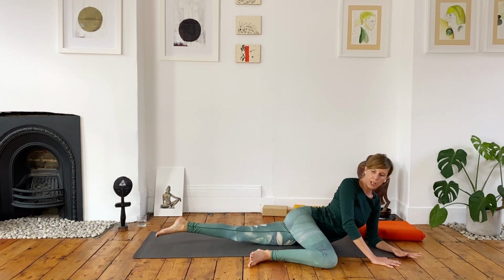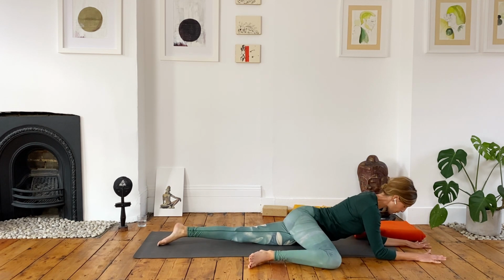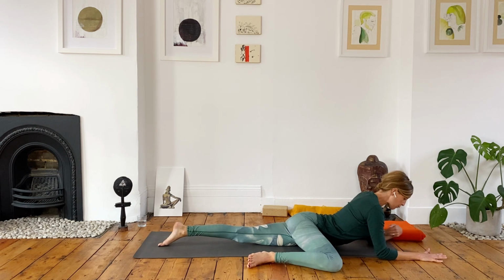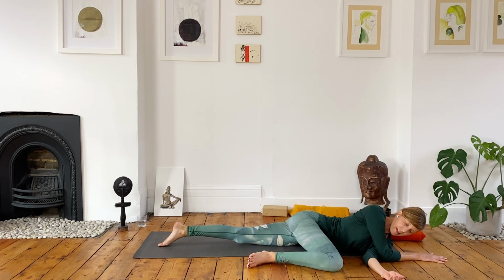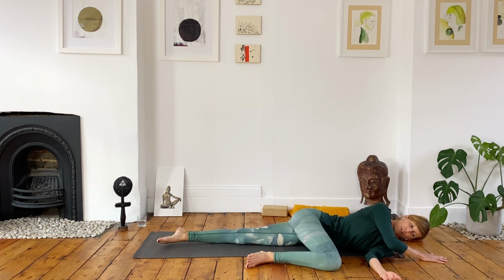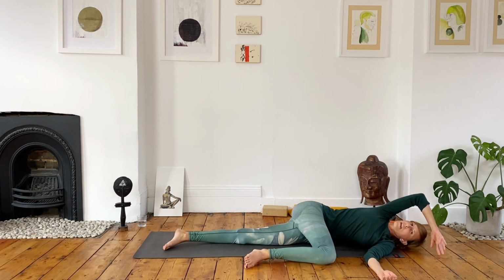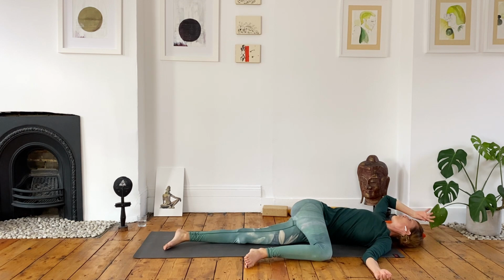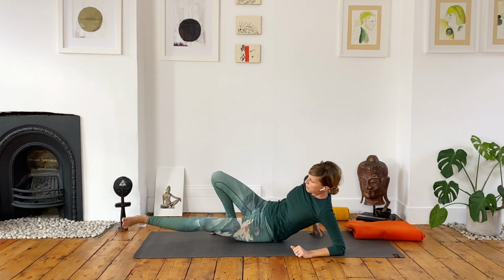Now, to retrace our steps and to come back into the twist, come onto your forearms if you're in any other shape, and then feed the left arm behind the right elbow. Take it over to the opposite side. So the left arm comes as far over to the side as possible, and then you're rolling back onto your back. And then you can take your right arm out behind you.